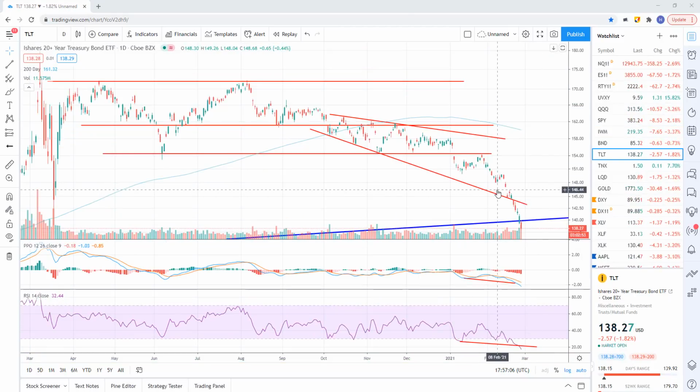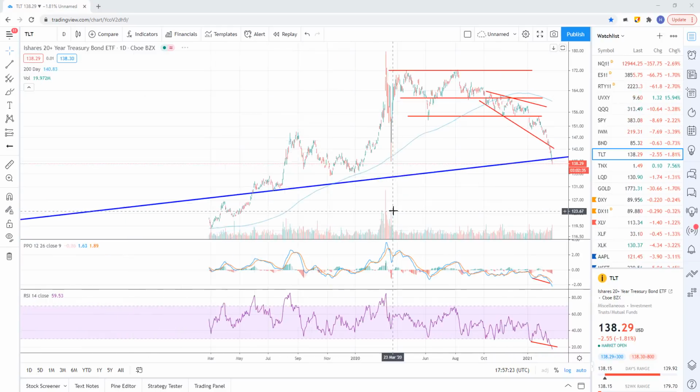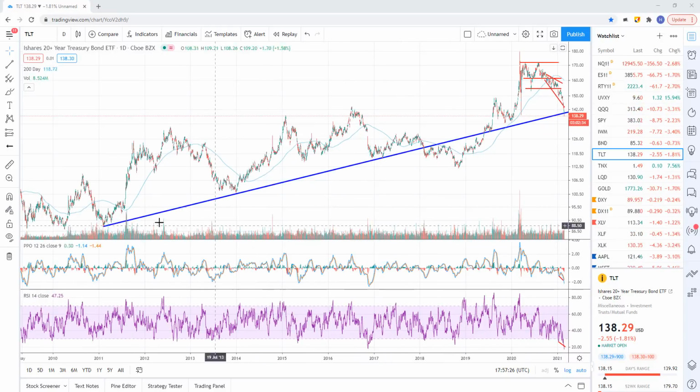Okay, in the bond market, I've pointed out for a couple of weeks now that it looked like the bond market was going to start to cause some issues. I had this blue line. Basically I said if we go much lower beyond this blue line, we're going to start to see problems in the market. And that's playing out exactly as expected. The thing is that TLT, so this is the bonds.